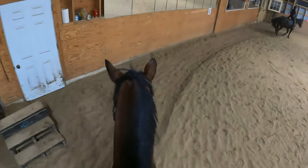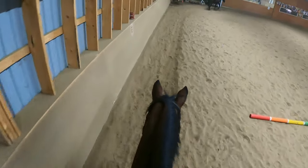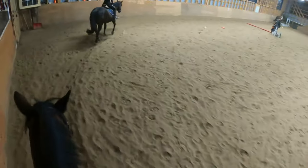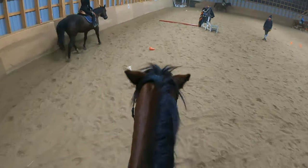So this exercise was challenging enough as it is, and to add on to that challenge, it was definitely difficult to remember your posting diagonals. Every time that you were turning, you needed to make sure that you were sitting for two bumps to change it. So it was a challenging exercise, but it was definitely a good one.